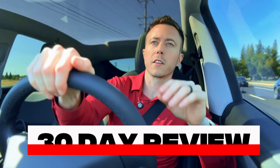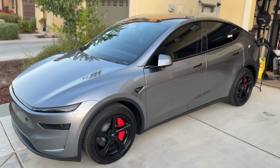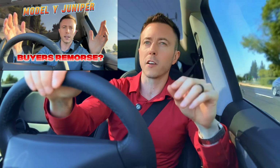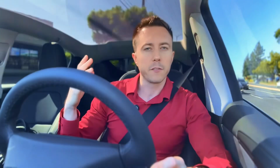It's officially been 30 days with the new Model Y Juniper 2026 in the Quicksilver color. Absolutely beautiful. But if you watched my 2 week update, you might remember that I was feeling a little bit of buyer's remorse in buying the Model Y, coming from a Model 3, because I didn't really prefer the way that it drove. I didn't prefer the way that it handled. It looks and feels less sporty. Surprise, surprise, right?